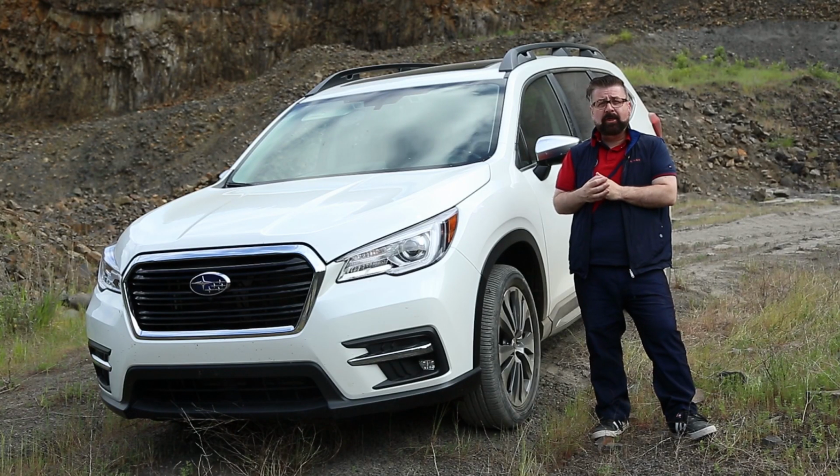New Subaru Ascent starting at $32,000 and arriving at dealerships as we speak.